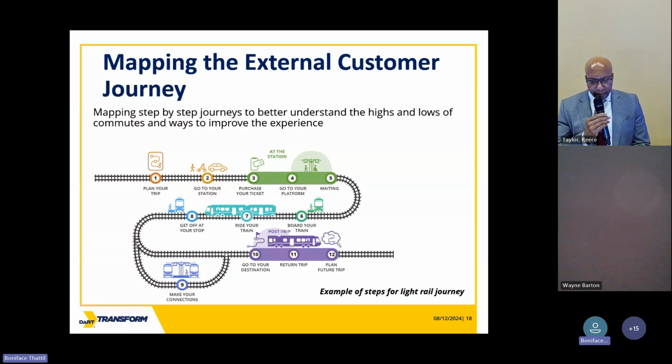So this external customer journey, this mapping journey, is something else that we feel is going to be important as we go through this DART Transform system modernization process. We have to make sure that the customer is dialed in, and we understand all of the pain points or the journey that's going to enhance their experience while using our system.